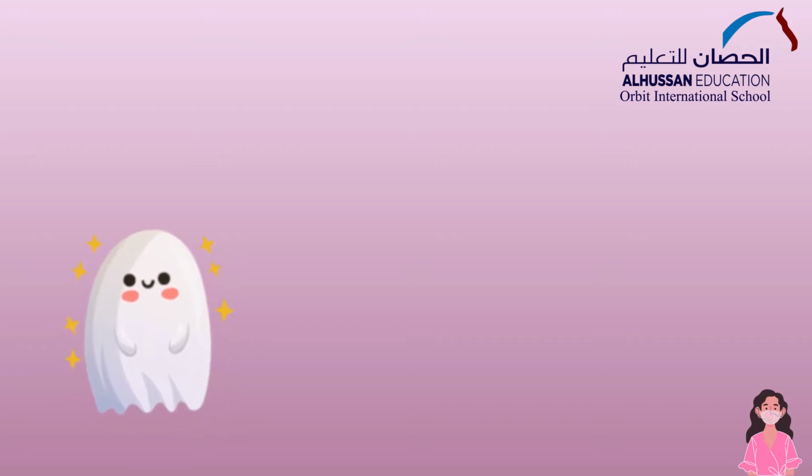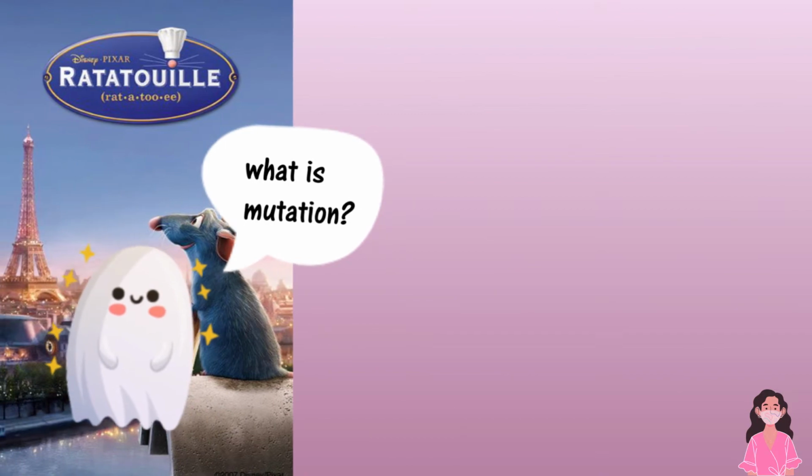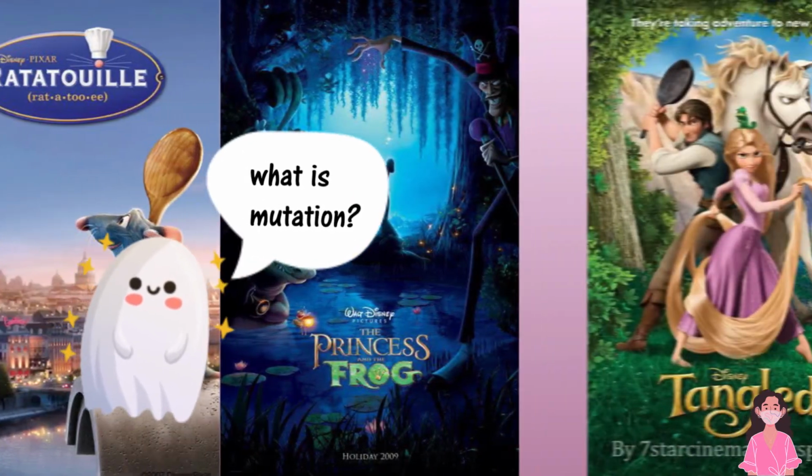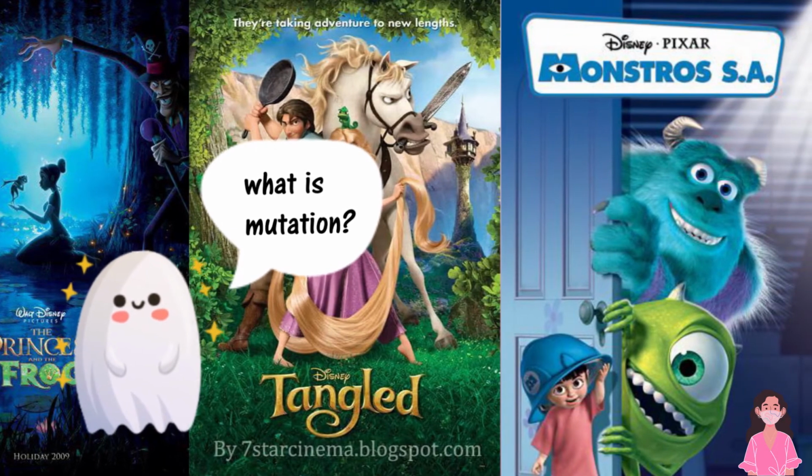Ever since I was a kid, I've been curious about mutations. I think certain movies may have had an impact. I used to imagine mutations with amazing abilities, but there was also a lot I didn't understand.